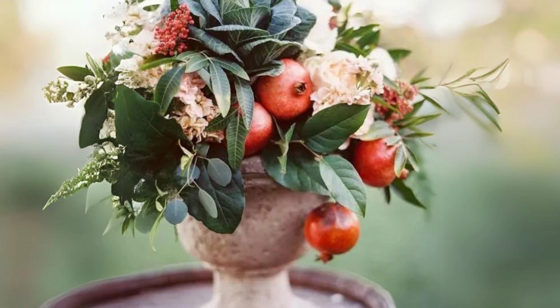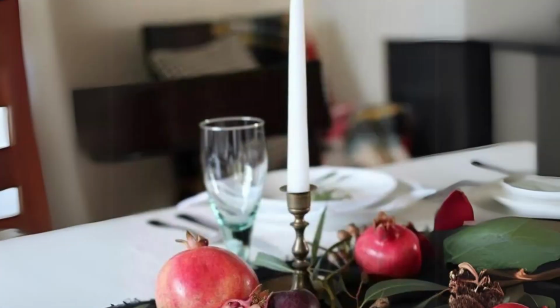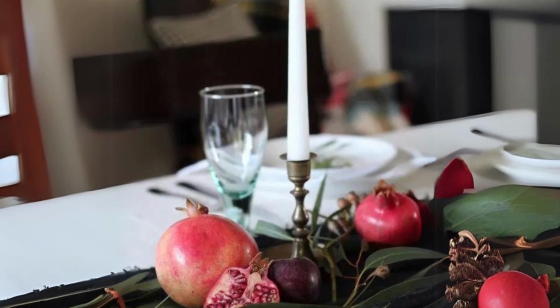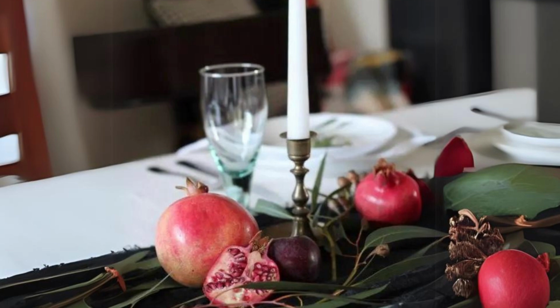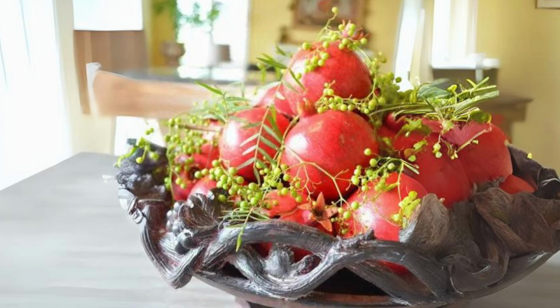While fall hasn't arrived yet, it's never too early to start planning your seasonal decor. One way to do this is by incorporating pomegranates into your fall decor. These vibrant fruits can add a touch of elegance and color to your space, making your home feel cozy and inviting as the weather begins to cool down. Let's explore some inspiring ideas to help you embrace this vibrant fruit in your seasonal decor.